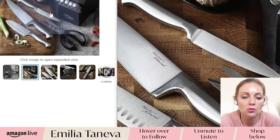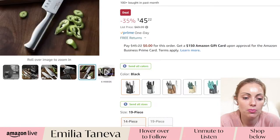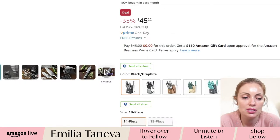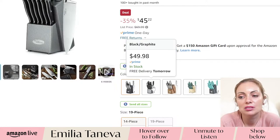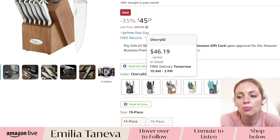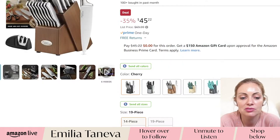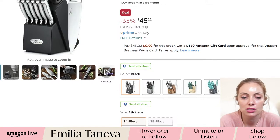So a beautiful addition for any kitchen, big or small. Built-in knife sharpener. Here are the different colors that are available also for the box set. And then the knife handle, you might notice it has the black and also a little bit of silver. We have also cherry block, we have natural wood block, we have steel knives, and here is the 19-piece set, which I'll be unboxing a little bit later.